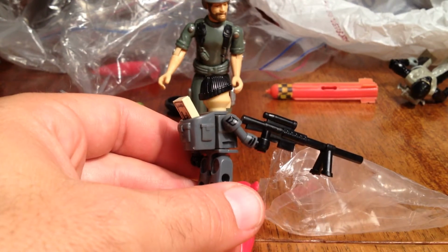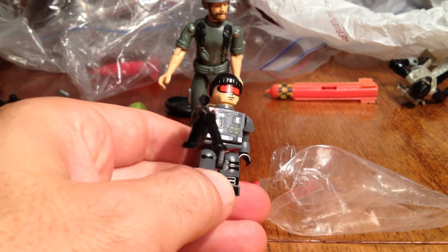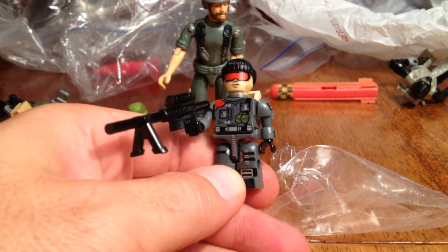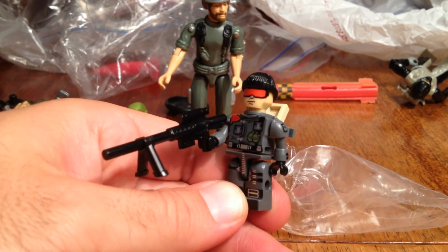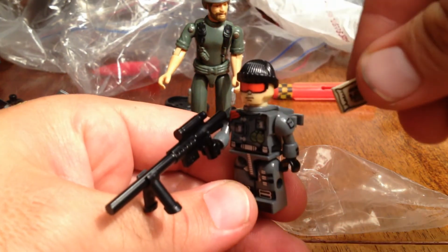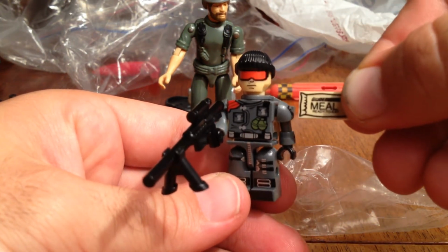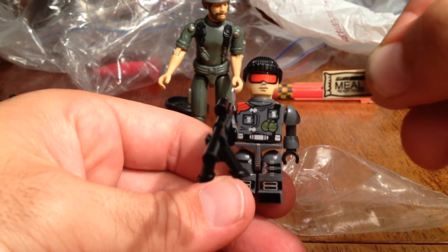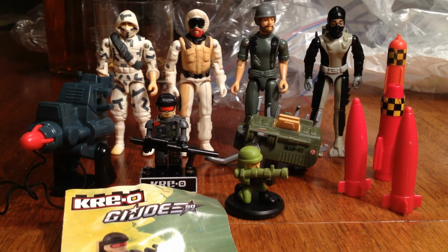Surprise highlight of this surprise package, Creo Lowlight. What a spectacular piece. What a great job. Well done, Hasbro. He is perfect. And full of surprises. A little MRE. Isn't that beautiful? With G.I. Joe printed on it as well. What a spectacular piece. And there you have it, folks.